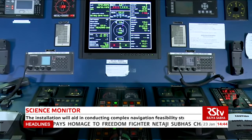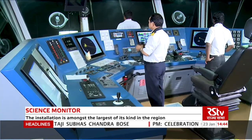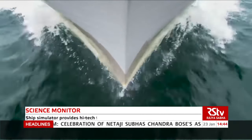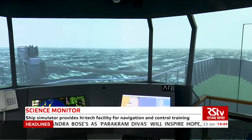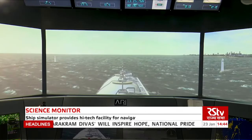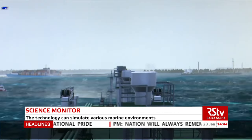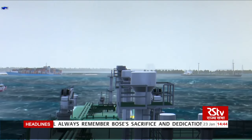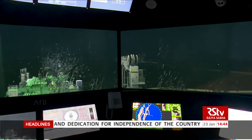This state-of-the-art ship handling simulator will conduct complex navigation feasibility studies for port development projects, including inland waterways. The installation is amongst the largest of its kind in the region, which will provide to the mariners the facility to practice navigation with procedures such as ship maneuvering, berthing and unberthing, etc., by simulating various marine environments.